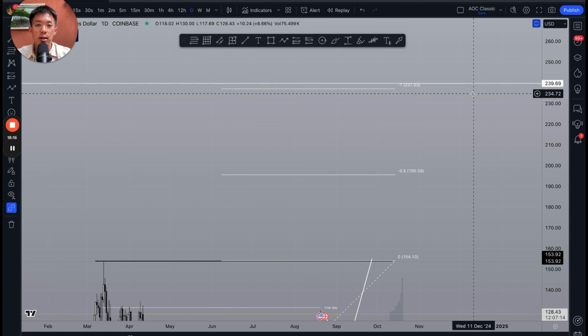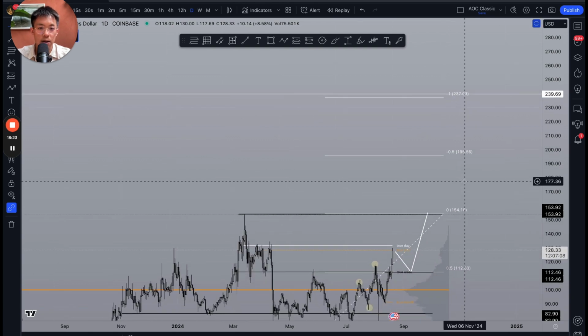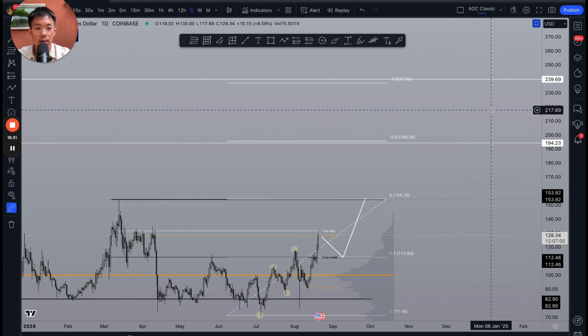I wasn't kidding when I said that these standard deviation expansion levels tend to line up with key liquidity levels, key resistance levels, whatever, right? Everything is calculated in these markets. Nothing is done by chance. This is the way the algorithms are programmed. You have your first TP potentially at 195 and a second TP at 240.